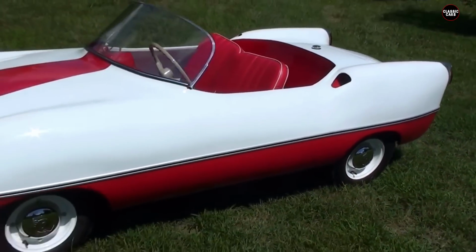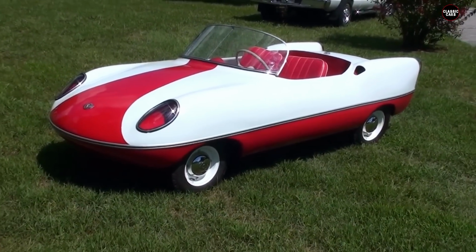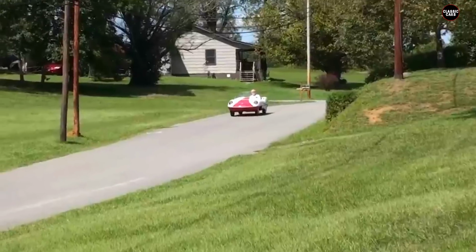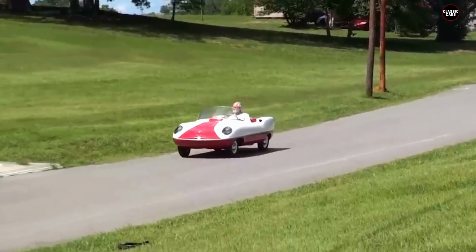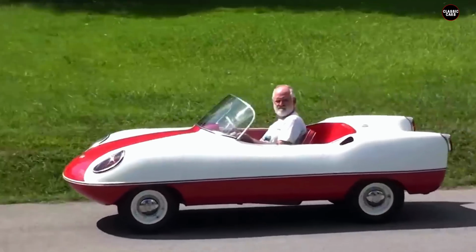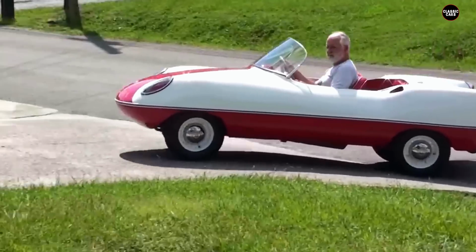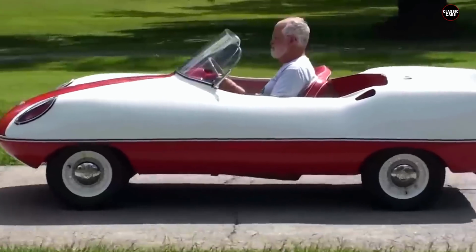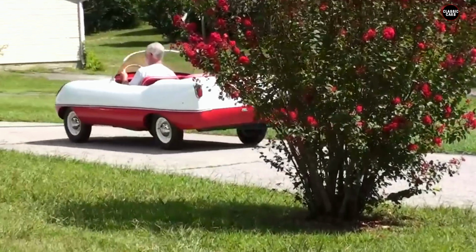Today, the Goggamobile Dart is remembered as one of the most endearing oddities in automotive history. Its small size, quirky design, and lighthearted nature have made it a favorite among collectors and enthusiasts who appreciate cars that are just a little bit goofy. While it may not have been a particularly practical car, the Dart certainly left an impression. It was a car that showed that you didn't need to be big or fast to be memorable. In fact, the Goggamobile Dart's charm lay in how unassuming and whimsical it was.